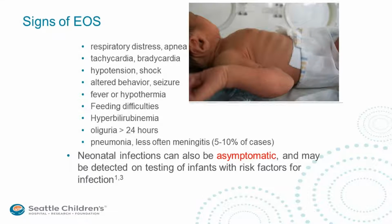All right, so signs of early onset sepsis in a newborn actually can be anything. Anything concerning that you see in the baby can be a sign of sepsis. So it includes respiratory distress, apnea, high or low temperature, feeding difficulties, hyperbilirubinemia, albuminuria, and less frequently pneumonia and meningitis. Neonatal infection can also be asymptomatic. Those infants are a very, very small category, but they won't present with any symptoms. The only way we will find out they have infection is by doing tests like a CBC and blood culture.